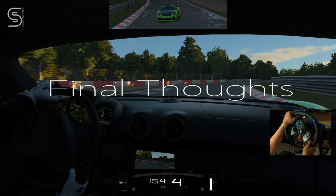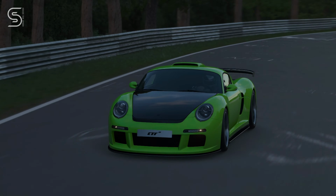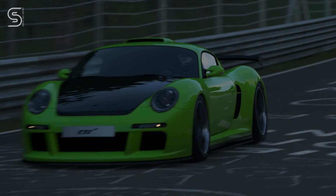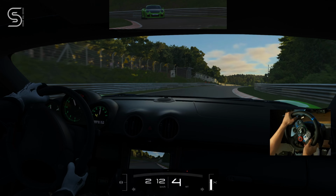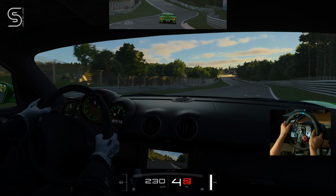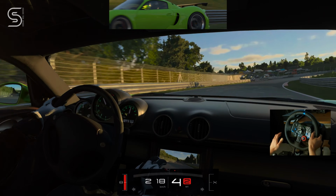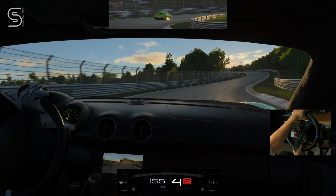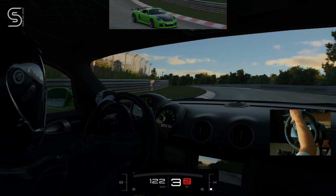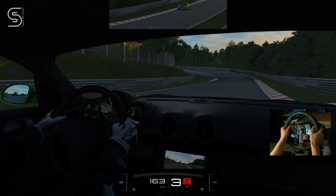So today on the track we got the RUF CTR3 flat 6 turbo, and this thing is super fast. You can definitely push this thing to 900 plus horsepower. I didn't do that with mine because I feel like I didn't need it, but you can do that if you want to. I was blown away at how this thing goes through the rev and how much speed it can gain in such a short amount of time, to the point where in some corner I misjudged the entry speed because I didn't realize I was going that fast with it and ended up having some understeer.